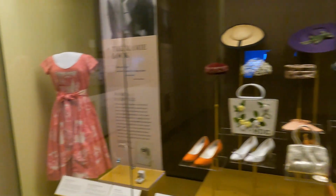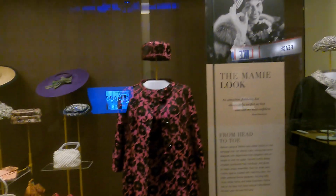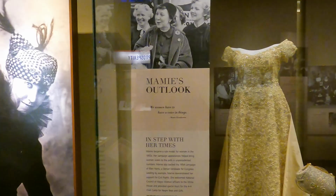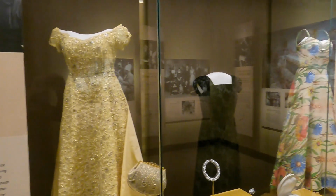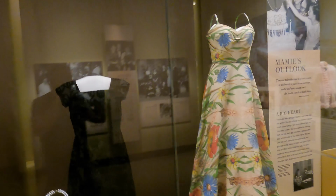There's also a room devoted to Mamie Eisenhower's life and fashion. It's sometimes forgotten since she's been overshadowed by Jackie Kennedy's mark on fashion later, but Mamie had quite an impact on popular style during the Eisenhower presidency. Her look was part of the iconic style of the 50s, and many American women copied her choices.